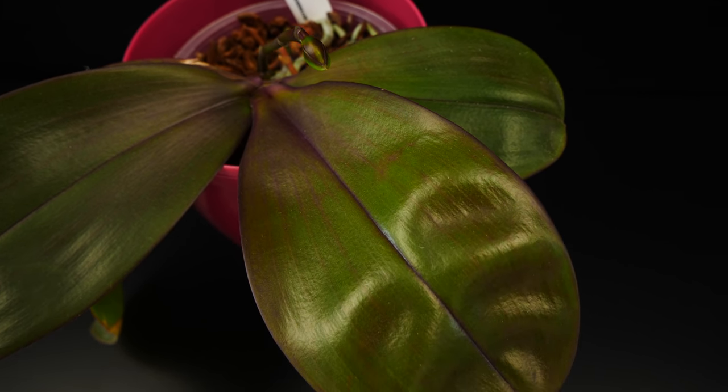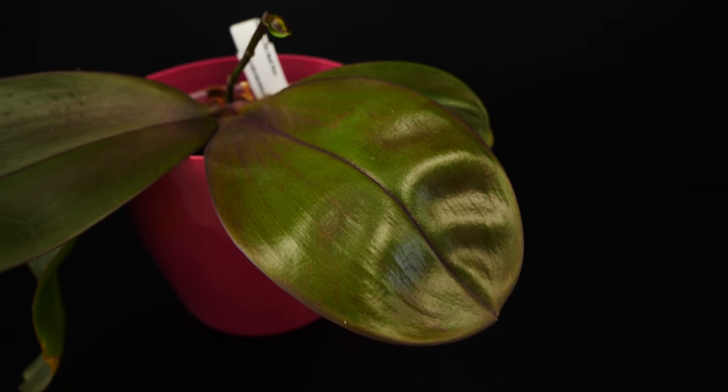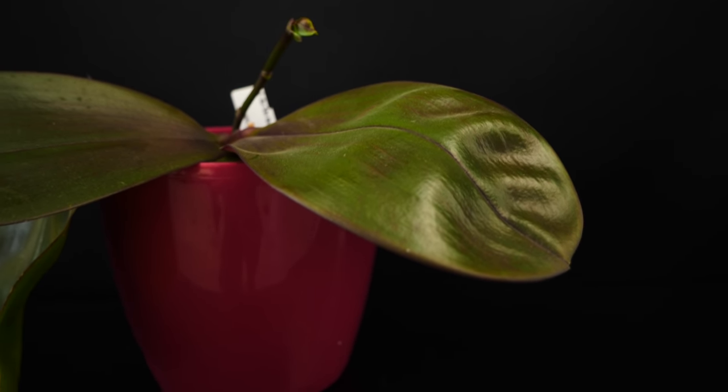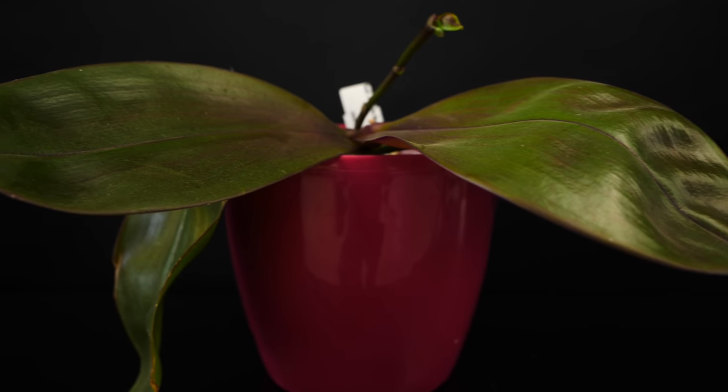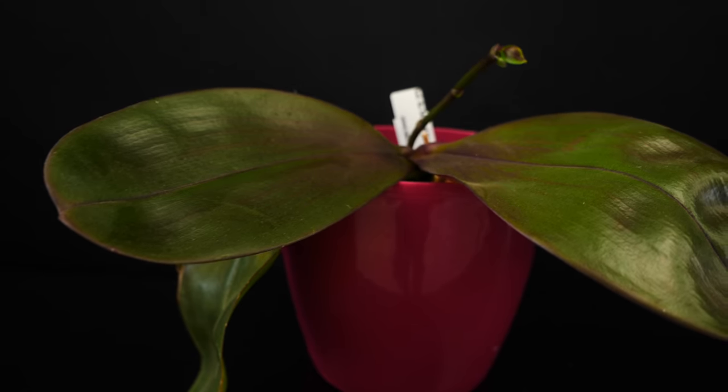Now, I obtained this with grow lights. It's really not that hard to make this pigment obvious. You can obtain it with bright or filtered light as well. Phalaenopsis generally don't require very bright light, but yes, not all Phalaenopsis will display this much anthocyanin.